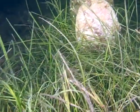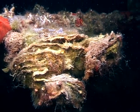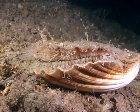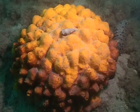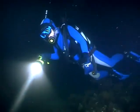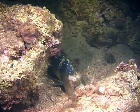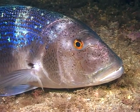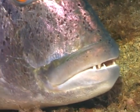The sandy, silty bottom is a paradise for many shellfish. Pen shells, oysters, sponges, scallops, all of them unafraid of opening their shells. We have caught a dentex taking a nap. And these are the teeth it was named after. It uses them to catch other fish and cephalopods.